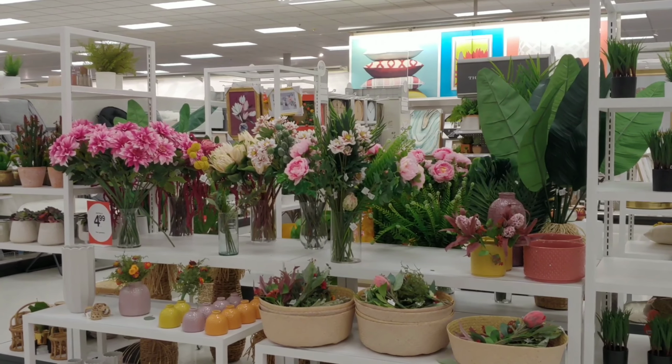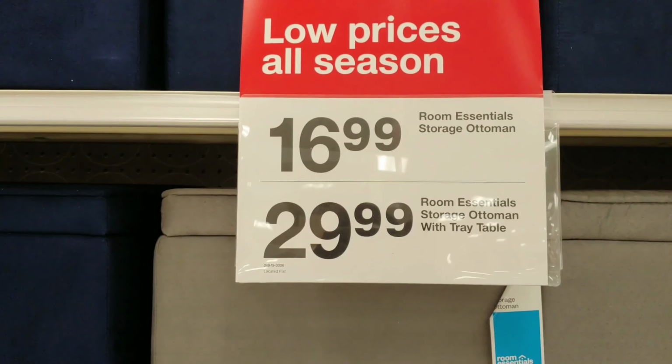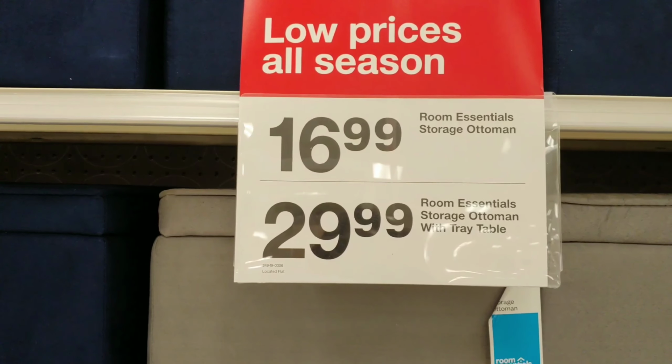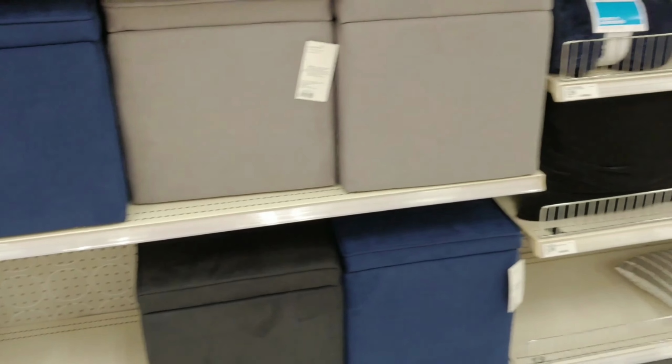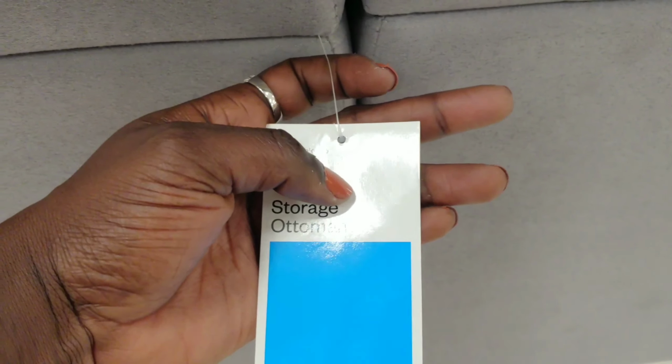Low prices all season for $16.99 for room essentials storage ottoman and $29.99 for room essentials storage ottoman with tray table. So this one here is $16.99. And the ones that come with a table, I can't see it here, maybe it's sold out, but the ones on the shelf say $16.99.